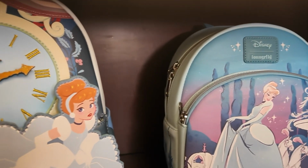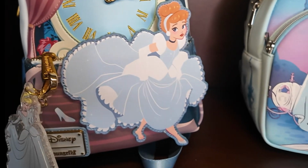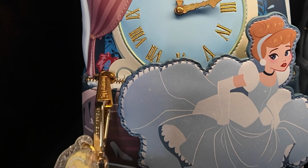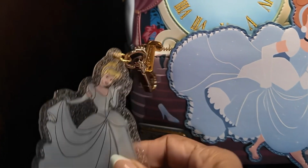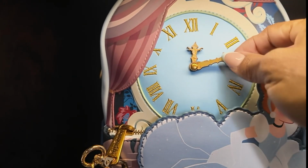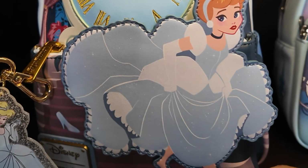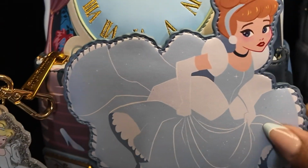And next to it I have this beautiful bag that I did get from Box Lunch, which I thought was such a beautiful bag. And I paired it with this beautiful keychain. This is from Stony Clover Lane. Anyhow, this bag in particular had the clock, which the hands move. And you see Cinderella running away. She lost the shoe over here. And it's just a beautiful bag.